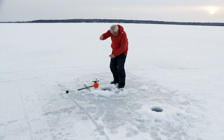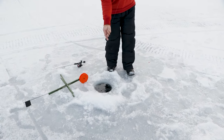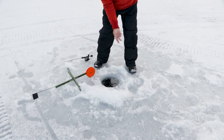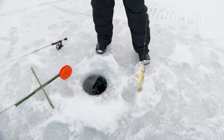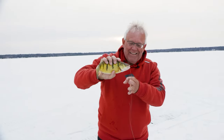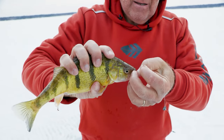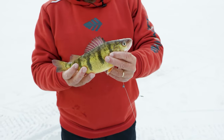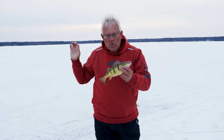Oh yeah. If this is a perch, it's a dandy. It's a perch. Oh yeah. This is a nice one. Oh my goodness. Look at this, ladies and gentlemen. Right there. This right here is exactly why you come to Mullet Lake, Burt Lake. Right here, this place is awesome.